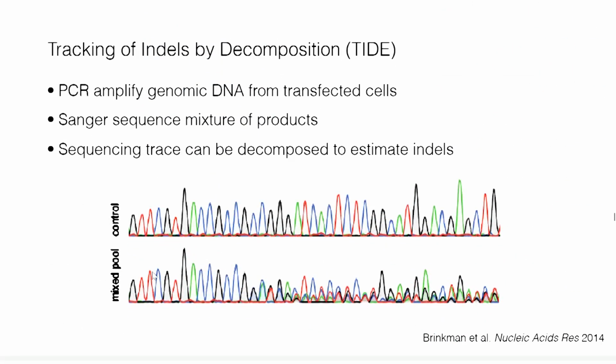So the second way to do this is by Sanger sequencing. This is very similar to the T7E1 assay in that we start out with a mixture of different kinds of edited cells. And then we PCR directly from that mixture to get a heterogeneous population of amplicons. But instead of treating it with a nuclease, we just take that entire mixture of amplicons and subject it to Sanger sequencing. So this looks something like this.